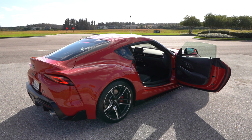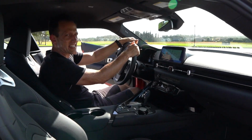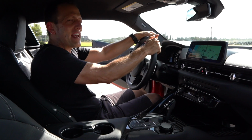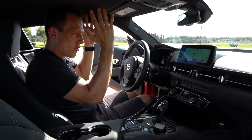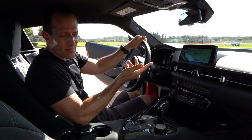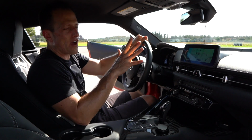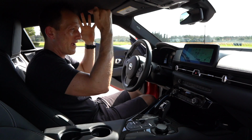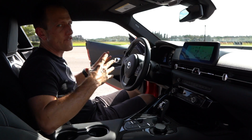All right, guys, we're inside the 2020 Supra. It's interesting because once you get inside, you feel maybe a little cramped. You feel like the roof is kind of curved in on you. Give it some time. Lori sat in this car at the LA Auto Show and she thought for sure she was going to hate it because of how it felt cramped. If you give it some time, you get used to it and it feels very, very purposeful.